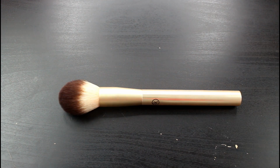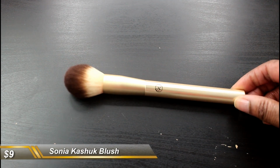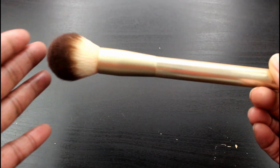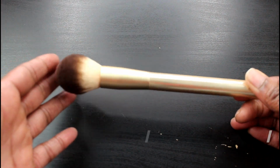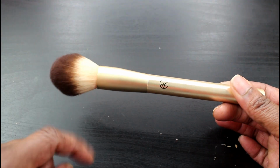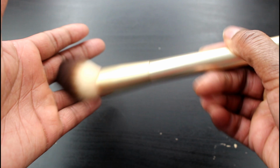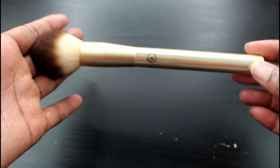One of them is from Sonia Kashuk, and it's simply called Blush, and you can purchase this for $9 at Target. A small fluffy brush with medium length to more short length bristles, super soft. It's rounded, but a little pointed. And again, I like the look of it, but I love the size of it. Fluffy, soft. I can precisely place and blend out my blush, so I really like this.